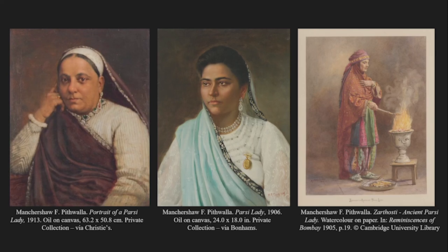He'd gained significant recognition in the salon-style exhibitions held by the Bombay Art Society, winning a silver medal in 1894 while still a pupil of the school, and later going on to win a gold medal in 1907. After his education was complete, he went on to become a highly sought-after portrait artist amongst British officials and governors and the Parsi community. Notably, he was commissioned in 1905 to execute 14 watercolours depicting the different castes of Indian women to be presented from the women of Bombay to the Princess of Wales for her visit to India with Queen Mary in 1905. And you can see on the right of the screen the depiction of a Parsi lady.